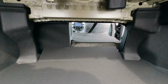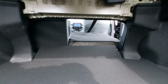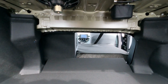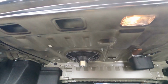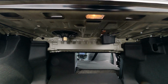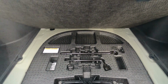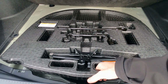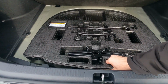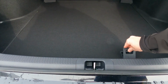We do have a 60-40 fold down seat, so I've got 60% there, 40% over here, so lots of room to bring stuff down. Here's that subwoofer that we saw in the back window. There is a cargo light, and down underneath is where we've got our spare tire. Here's our toolkit. Spare tire's right there. Should have room for emergency equipment, jumper cables, blankets, first aid kits, those types of things.